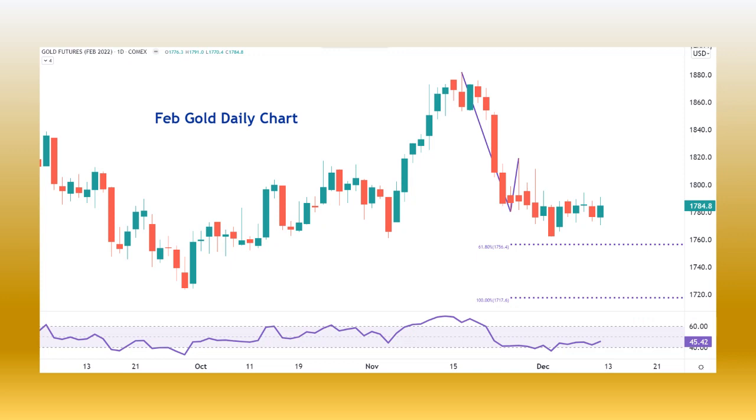So, looking at February's gold chart, we had a pretty significant collapse in the past here in November. We've been kind of sideways and steady in December. So, this sideways consolidation usually leads to continuation of the previous trend, which was down. So, it's suggesting that we may have a bottom coming in around 1756 before we get a significant bounce, or even 1717.6 before we get another bounce.